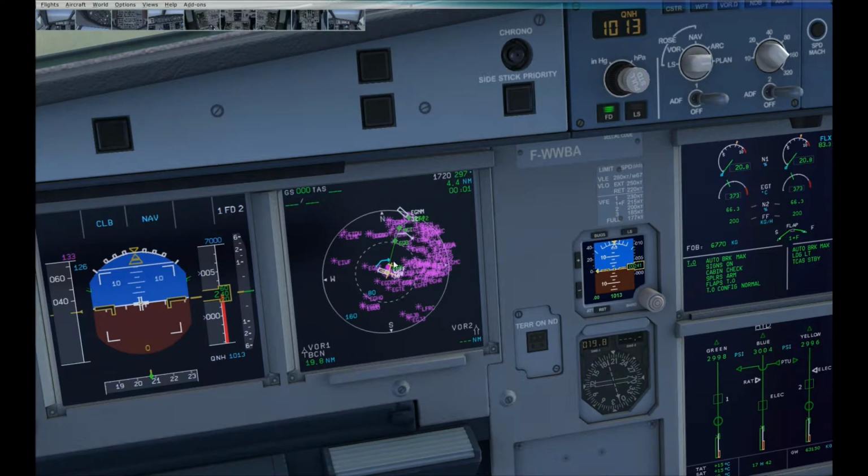Although this isn't particularly clear, this is Cardiff, this is Leeds Bradford, and I have a route line in between. I have two other important markers. As I leave Cardiff, there is a blue arrow going upwards. This is the top of my climb. And when I get towards Leeds Bradford, there is a little white arrow going downwards. That is the top of my descent.